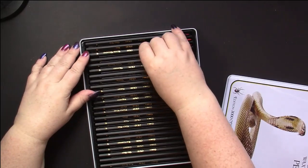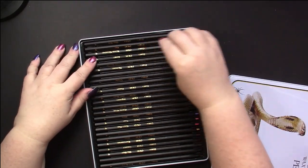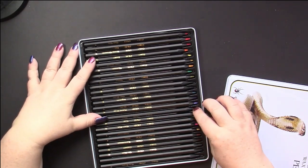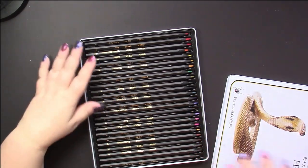Now, this one seems to be my most used color out of this pack. Yeah, that one's been used quite a bit, and that one's been used quite a bit.